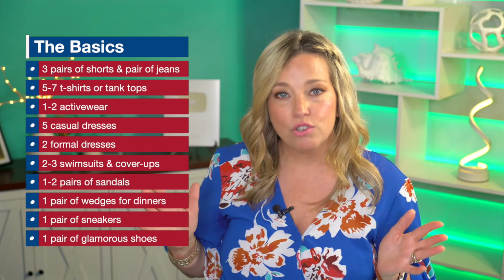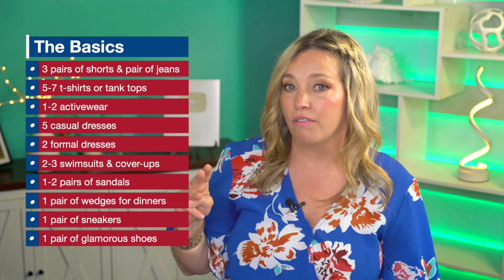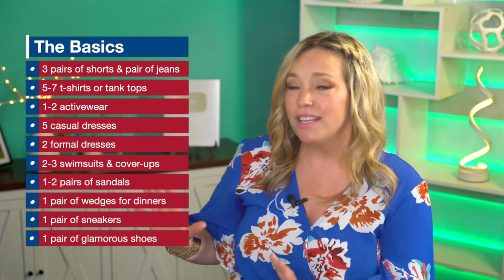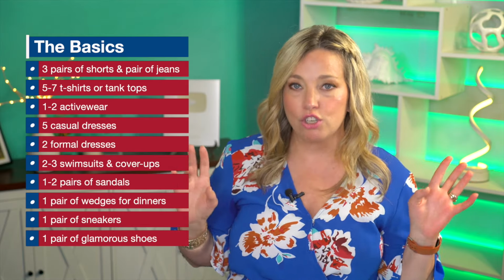Then 5 casual dresses or dinner outfits of your choice, 2 formal dresses, 2 to 3 swimsuits, and 2 to 3 swim cover-ups. And for shoes, think about 1 or 2 pairs of sandals or flip-flops, some nicer sandals or wedges for dinners, a pair of sneakers, and 1 pair of more glamorous shoes for those 2 dressy nights. You kind of get the idea.